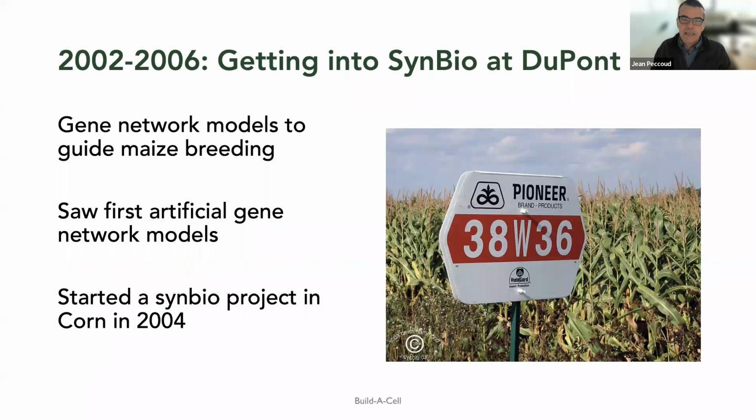In the early 2000s, I was actually not in academia. I was a computational biologist working for DuPont. I was in Iowa in their subsidiary that does plant breeding, transgenic crops. And my job was to develop models of gene networks that could be used to guide breeding programs.